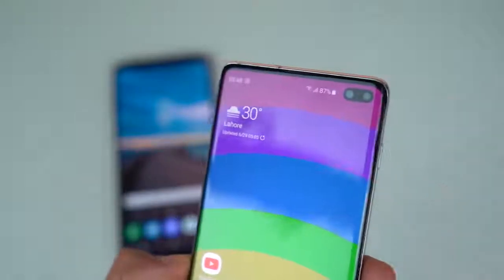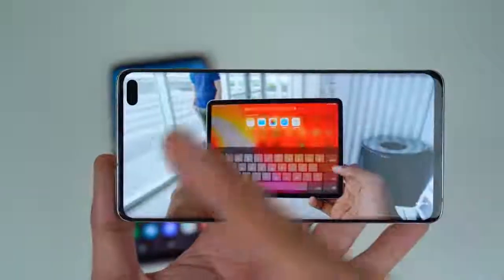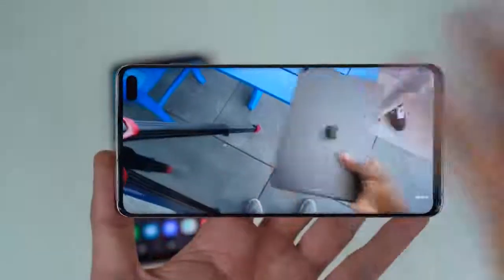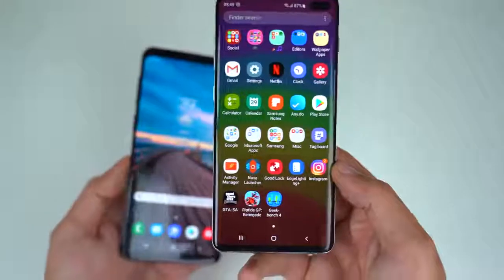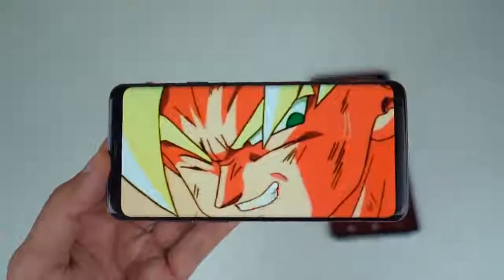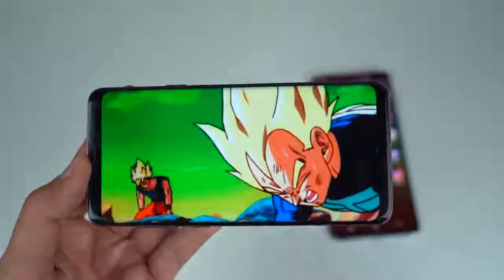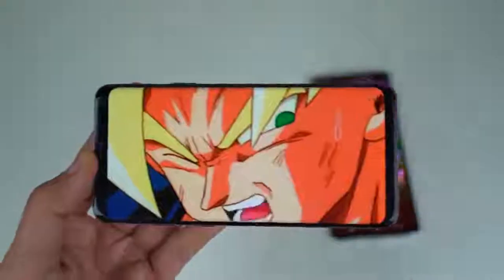We have holes on the display, which means when you're watching a full screen video or playing a game, this will appear all the time. You cannot remove it. But that being said, you can get used to it, but the old design definitely has this advantage. It may have thicker bezels, but again, no interruptions whatsoever when you're watching full screen video. So that is still a slight advantage of the old design.